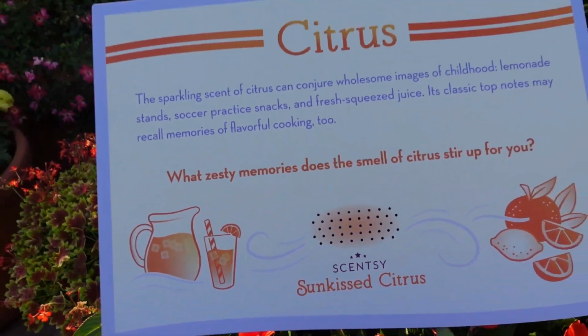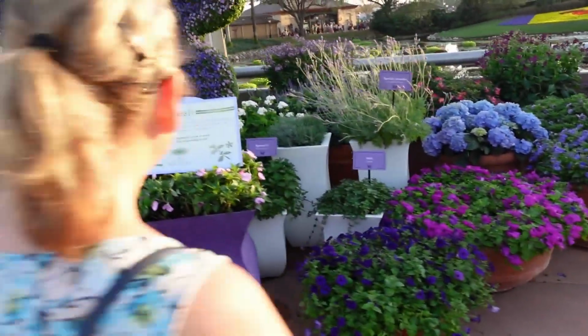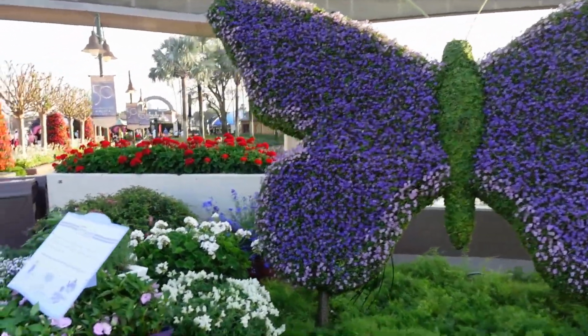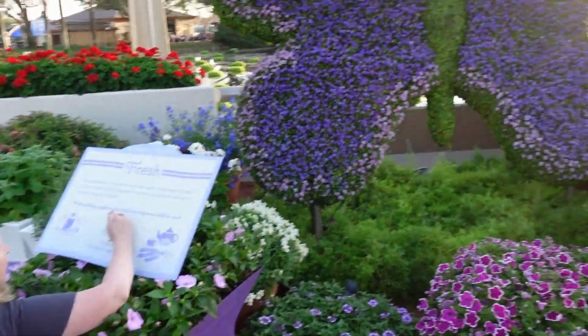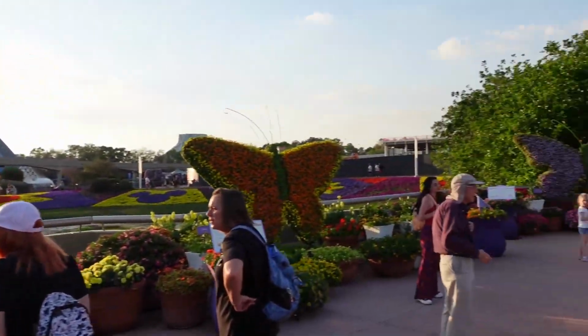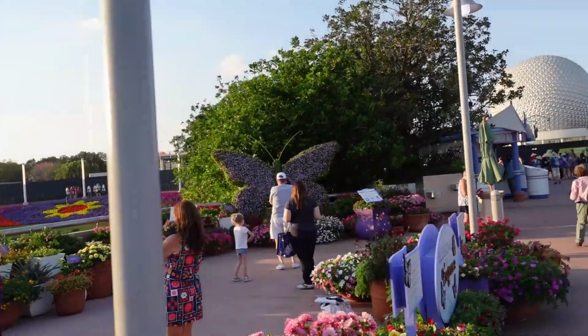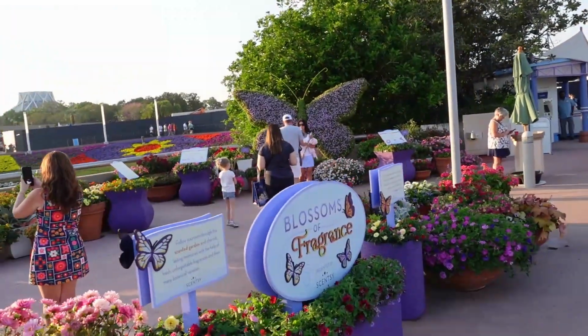Yeah, this is my speed for sure. I just love this. I think it's such a cool little thing. Mint fields over here. Look at these cute little butterfly topiaries. And then they have French lavender. I like this. And it's been here the last couple of years for sure. I'm glad they brought it back because it's kind of a nice little thing. You just walk through and smell stuff.